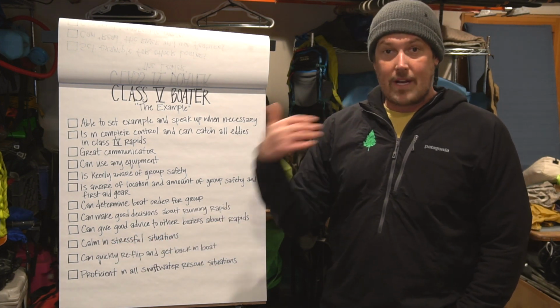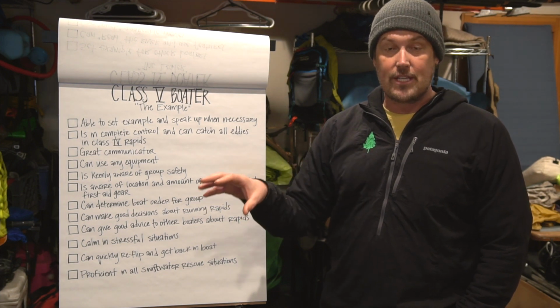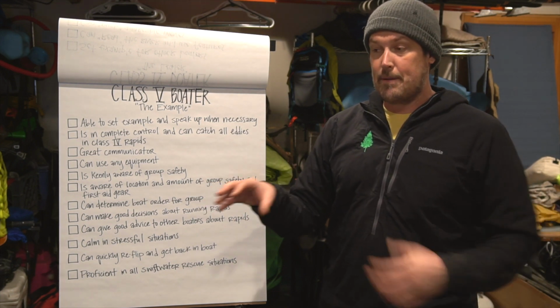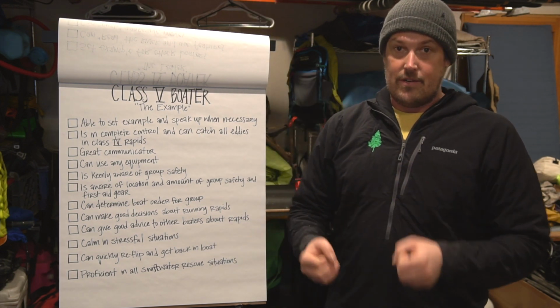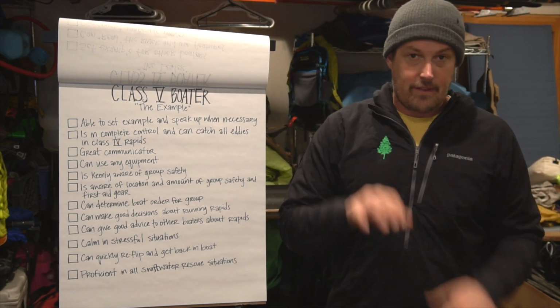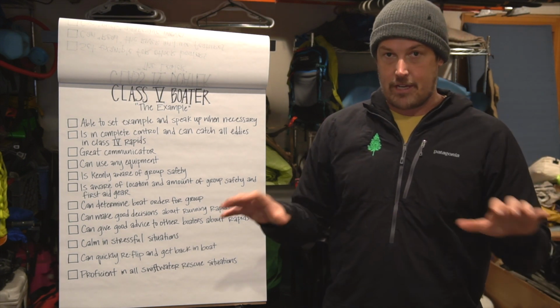A lot of people who boat class 5 a lot have just seen a lot of stuff go wrong. They've been in a lot of stressful situations. So when things do go wrong, and stressful might just be mistakes, but also when you're at the base of a waterfall, for whatever reason, you're elevated. Or when the river's rushing really fast in between rapids, you're elevated. You know, there's certain things, just the environment creates stress.